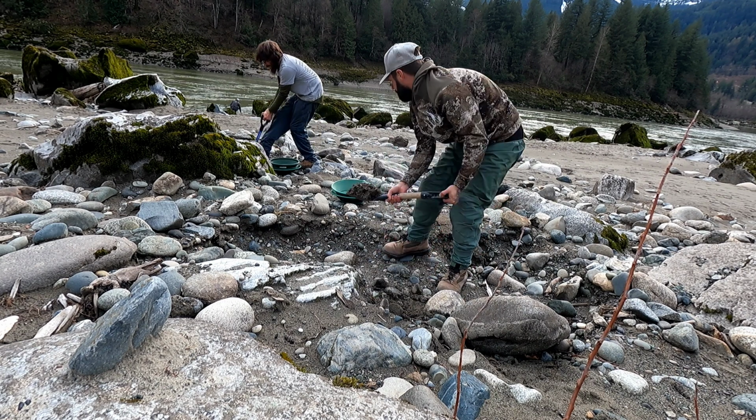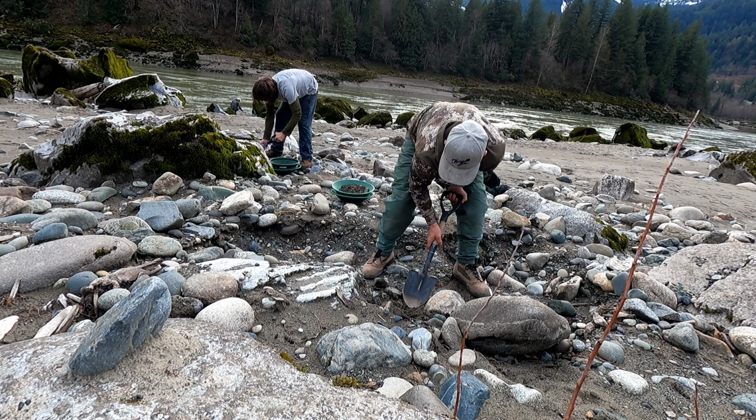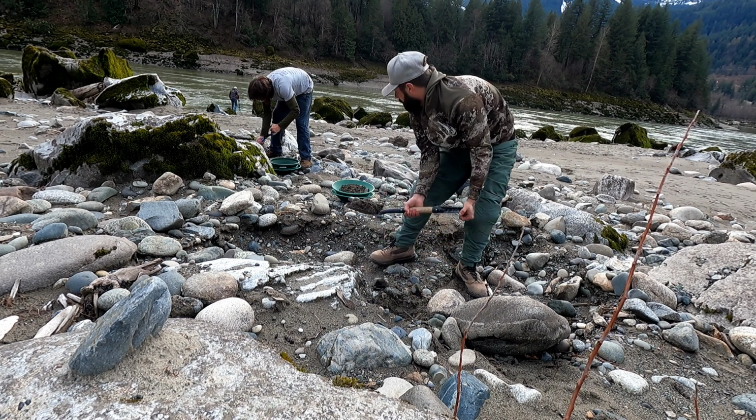Not so many garnets up here. There's a lot of garnets down there. Oh no, you can see it when we're digging.